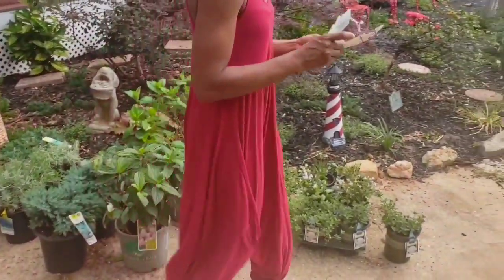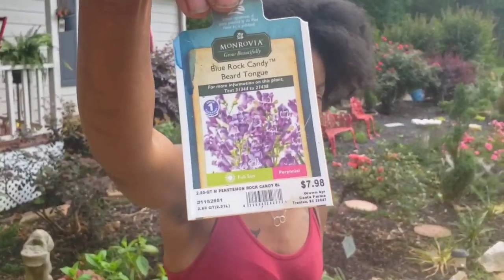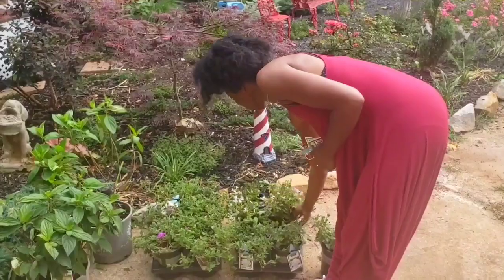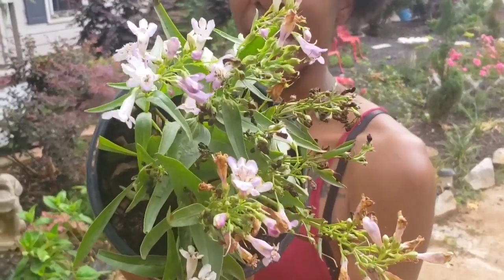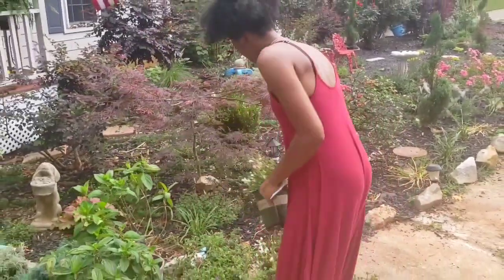Oh, here I have the bearded blue rock candy beard tongue. Got these, they were $10. I got these also for $3, which have a light purple color to them. That's going to be planted with my white to give some background color.